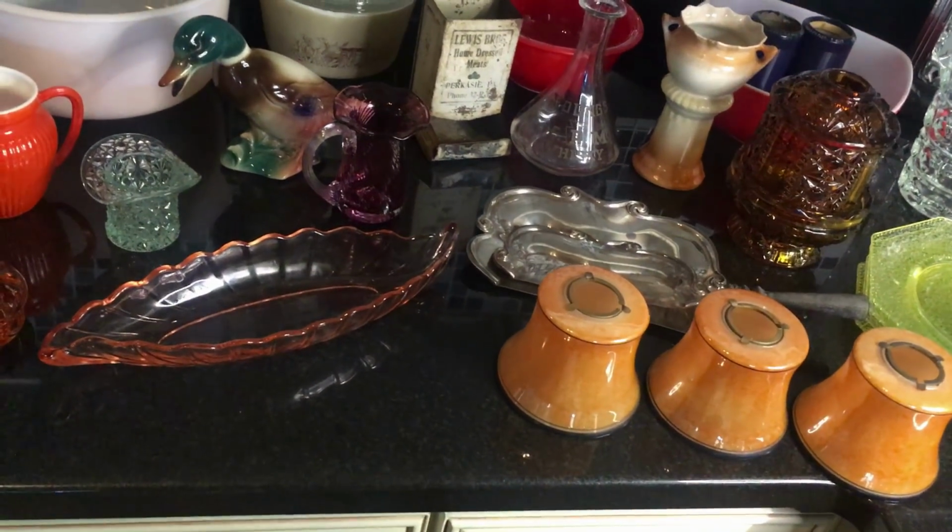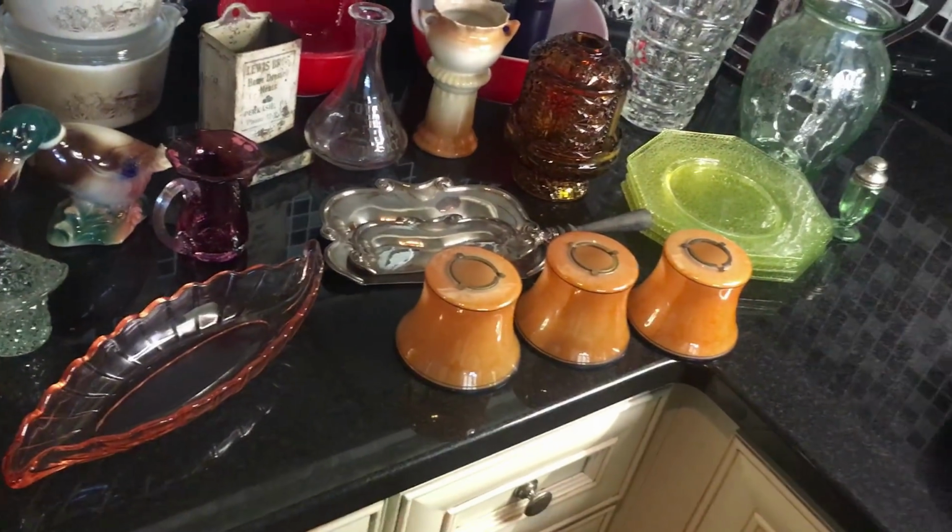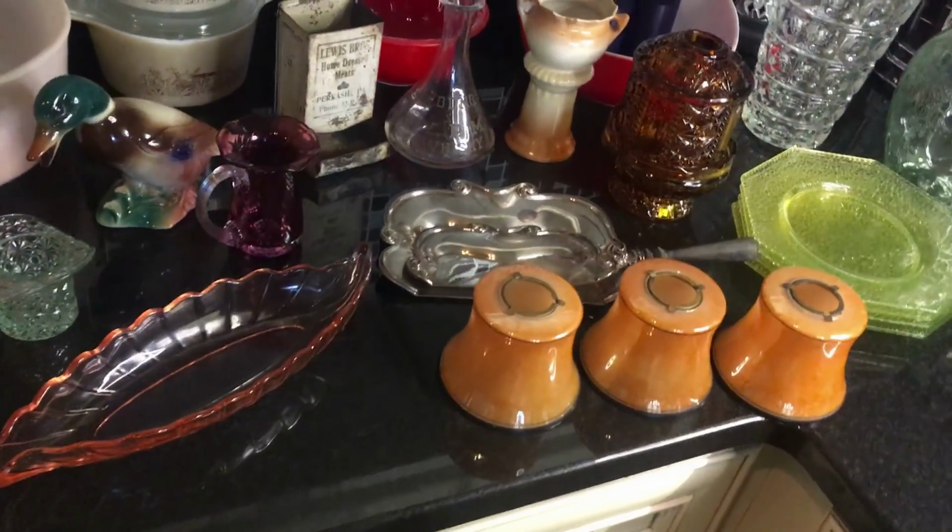Okay, just a quick thrift haul, checking in. I hope everyone is doing well. It is brisk and cool in Philadelphia.